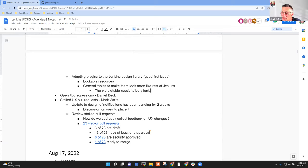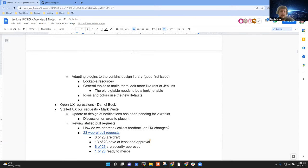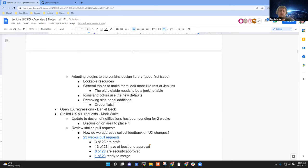Yes. Another thing would be icons and colors, to use the new defaults that we have. Yeah. And another project is things like ripping out back-to-build links and that sort of thing, and removing side panels that don't need to be there. I didn't actually show it today, but I did a pull request on the credentials plugin to rework its layout a bit. It basically removes the side panels mostly and moves any actions from there into the app bar, along with a couple other fixes, I think.